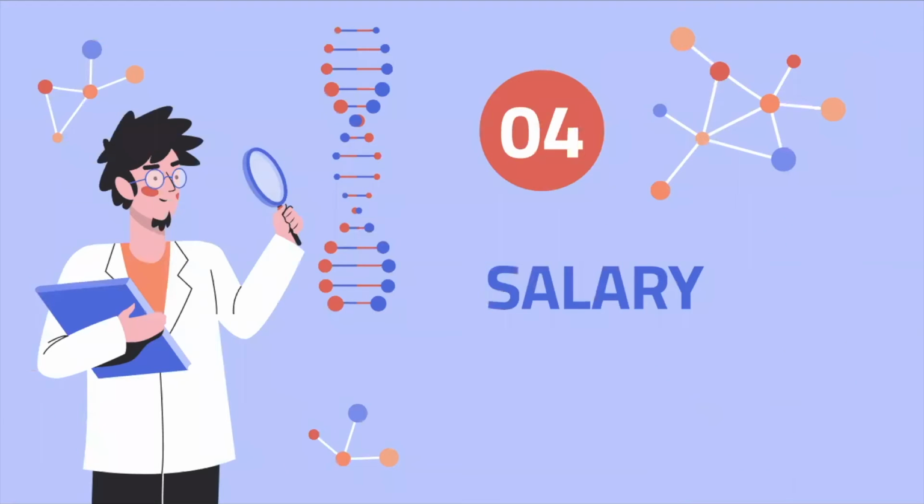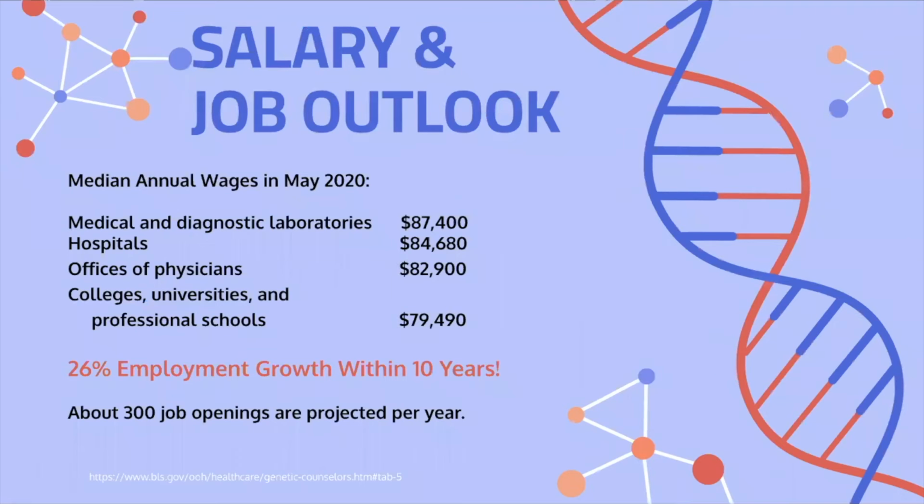A genetic counselor's salary. We cannot give an exact number for the salary of a genetic counselor. The salary depends on many factors. These factors include setting, like working in a lab or a clinic or pharmaceutical companies. Location, like working in a big city or rural town, or even the difference between working in a public hospital or a private office. It can also vary depending on the specialty, like cancer genetics or prenatal genetics.